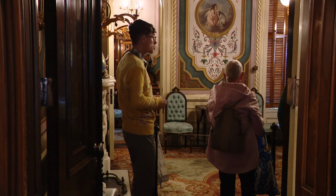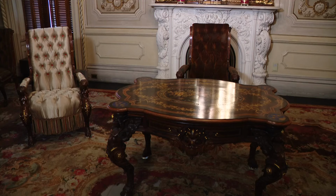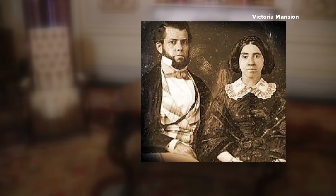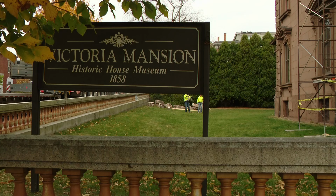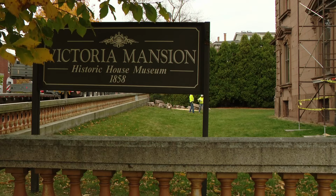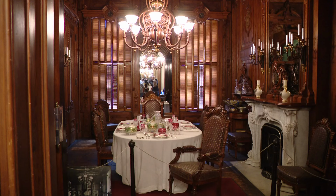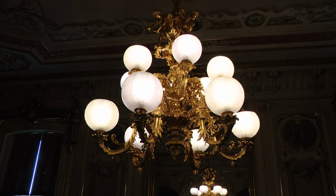Tens of thousands every year, the director says. The Victoria Mansion was finished in 1860, built for a pair of native Mainers who had made it big in New Orleans. Ruggles and Olive Morse owned and ran luxury hotels in that city. They had the mansion built in Portland for a summer home and clearly wanted a showplace. It was one of the first houses at that time with running water, central heat, and gas lights.